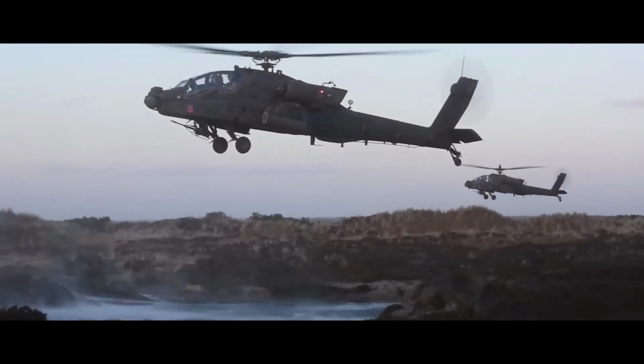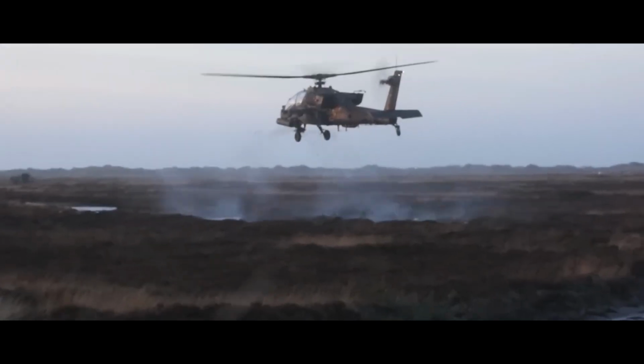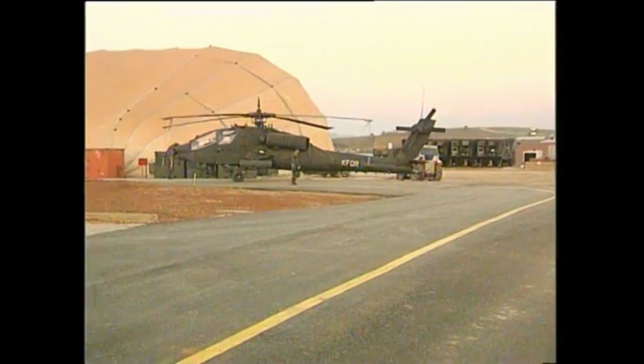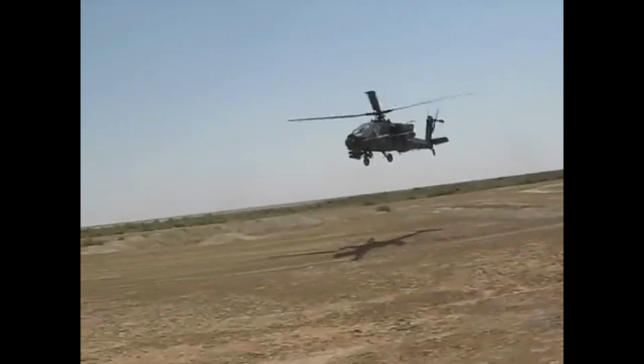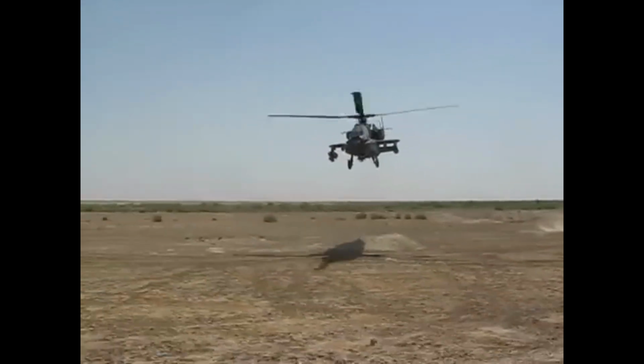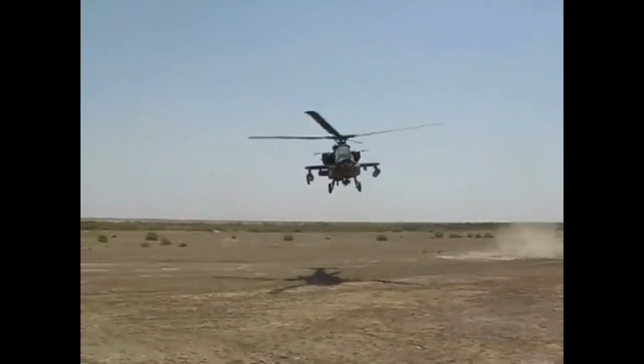Since its debut, the Apache has become indispensable in conflicts around the world. In the Gulf War, 1991, it destroyed tanks and armored vehicles with relentless precision. In the 1990s, it was crucial in Bosnia and Kosovo, providing air support and eliminating threats. In the 2000s, the Apache shone in Afghanistan and Iraq, operating in hostile environments and proving its worth in complex missions.